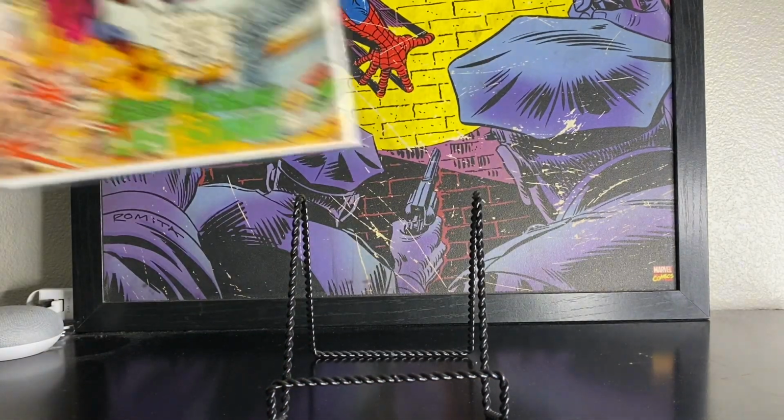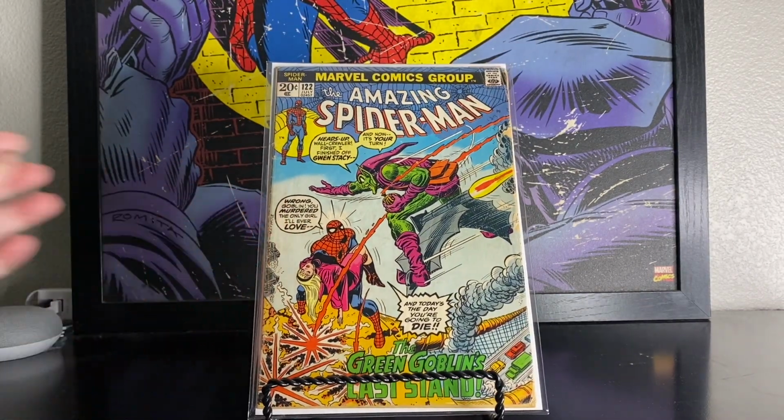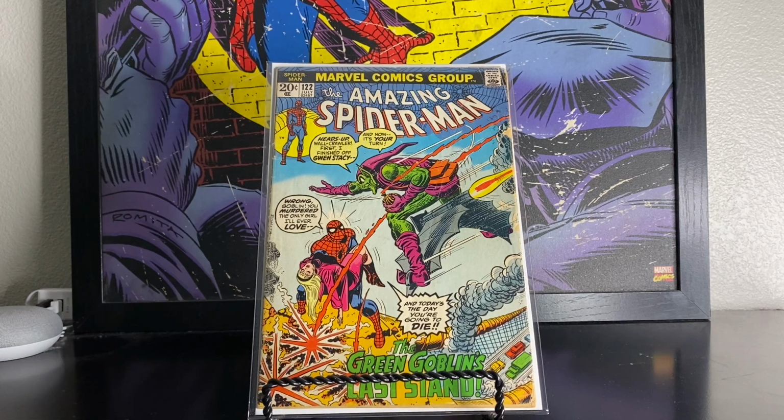And the next one is going to be Amazing Spider-Man number 122, which is The Death of Green Goblin. This one is a great cover. This one, along with Amazing Spider-Man 121, The Death of Gwen Stacy, go very well together. Unfortunately, I don't have Amazing Spider-Man 121, but I do have this one. I'm happy that I was able to pick up this one out in the wild. I've always liked this cover, and just a great book to have.